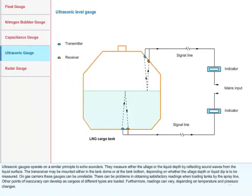Ultrasonic gauges operate on a similar principle to echo sounders. They measure either the ullage or the liquid depth by reflecting sound waves from the liquid surface. The transceiver may be mounted either in the tank dome or at the tank bottom, depending on whether the ullage depth or liquid dip is to be measured. On gas carriers, these gauges can be unreliable. There can be problems in obtaining satisfactory readings when loading tanks by the spray line. Other points of inaccuracy can develop as cargoes of different types are loaded. Furthermore, readings can vary depending on temperature and pressure changes.